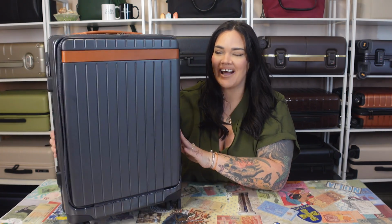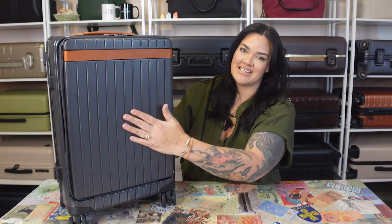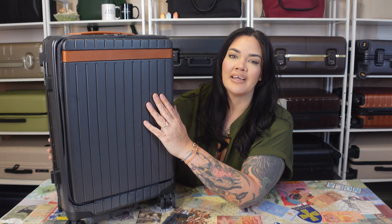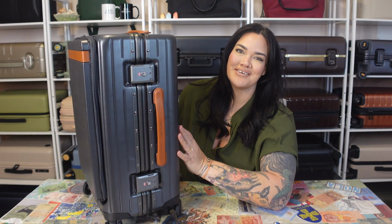So let's look at the outside of the bag first. This is another hybrid model that I've been talking about a lot lately, where the outside is a really nice durable polycarbonate, but on the sides you do have an aluminum frame, and it's trunk luggage, so it's zipperless.